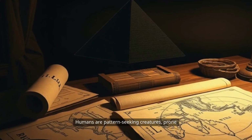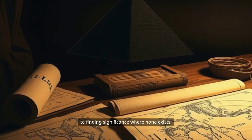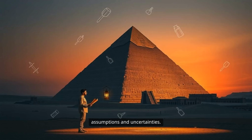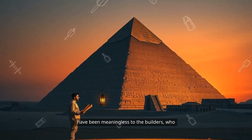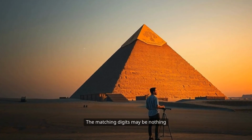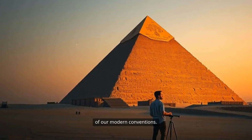Humans are pattern-seeking creatures, prone to finding significance where none exists. The conversion of ancient Egyptian units to modern meters and degrees involves assumptions and uncertainties. The latitude of the pyramid, for example, would have been meaningless to the builders, who did not use the metric system or decimal degrees. The matching digits may be nothing more than a serendipitous artifact of our modern conventions.